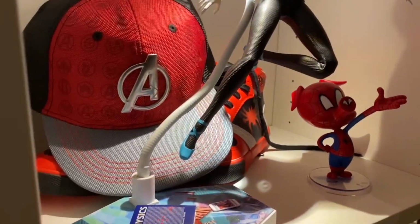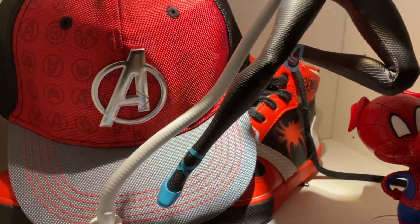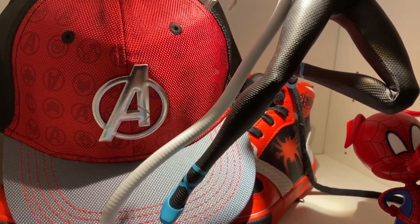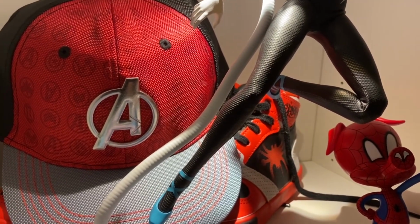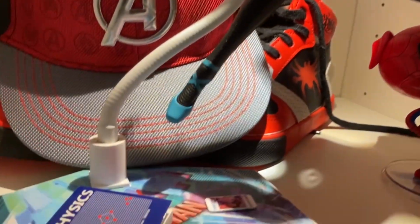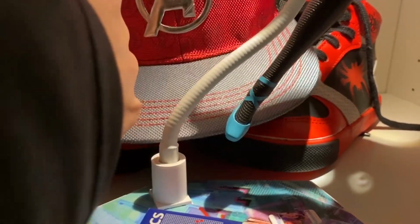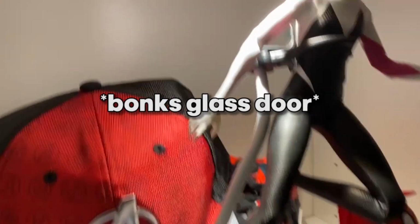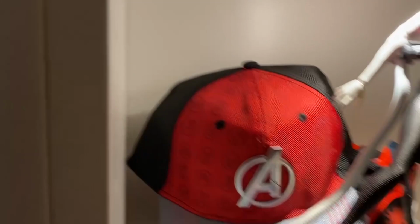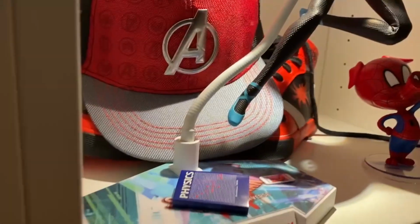Here I was starting my Marvel stuff. I have the, that's not exactly the sneaker that they wore in the Spider-Man animated movie, but it's really cute, kid size, and I wanted it. And yeah, there we go. Put the Avengers hat on it. Gwen Stacy's gonna sit here. Gwen Stacy's just gonna be here for now until I find more space or make more space.